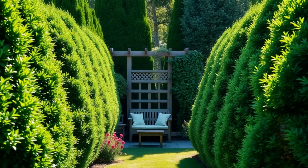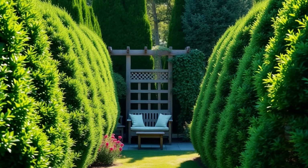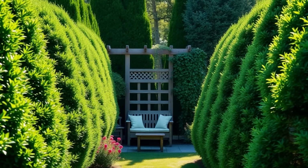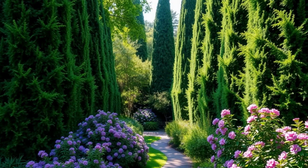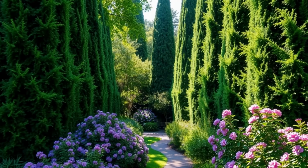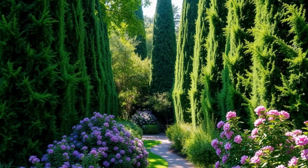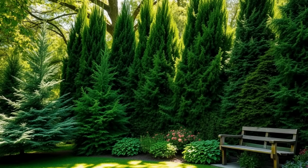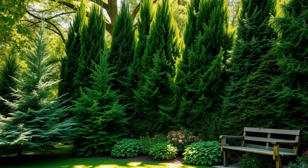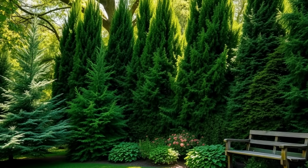Our backyards are extensions of our homes, places where we relax, entertain, connect with nature, and escape the stresses of the everyday world. But to truly unwind, a sense of seclusion is often essential. Privacy landscaping is all about thoughtfully designing your outdoor space to create that feeling of comfortable enclosure, shielding you from unwanted views and interruptions, and crafting a sanctuary that feels truly your own.